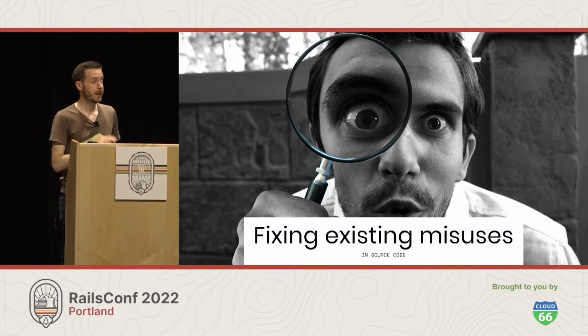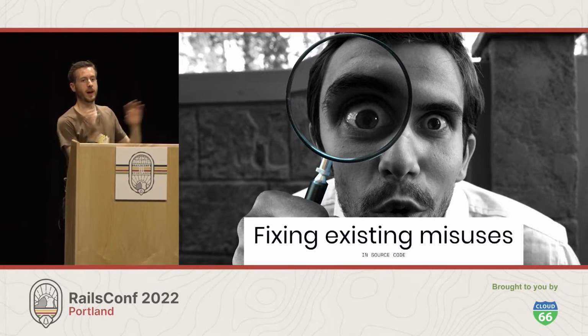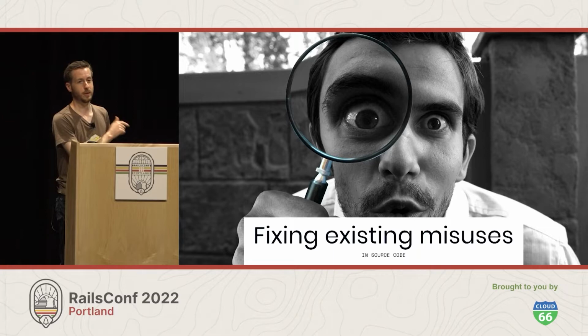But pain in your tests and maybe pain elsewhere in your code will usually surface these hotspots for you. And so they're usually parts of the code that people know, oh yeah, that callback is a pain to deal with. That's the hotspot.